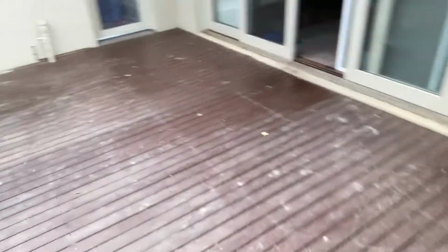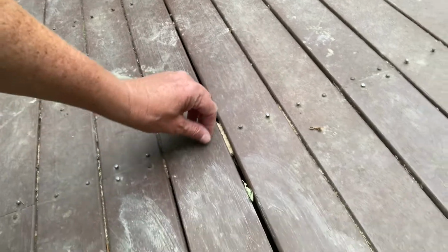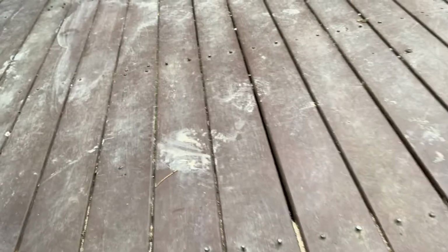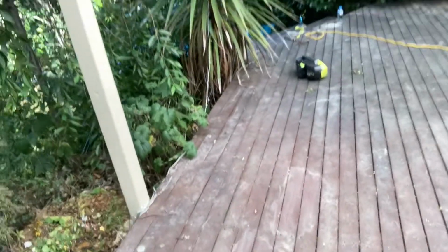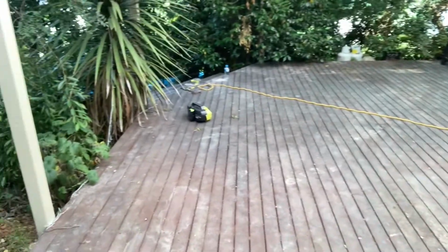But I've got to hammer down the nails. You can see the nails are protruding and there's a lot of them, so I guess it's going to take me a couple of days to bring them down, and then I'll sand it back, wash it, and we'll put a new paint cover on it. Probably need 2 coats, but anyway, that's the decking job. I'll get some more shots as we go through.